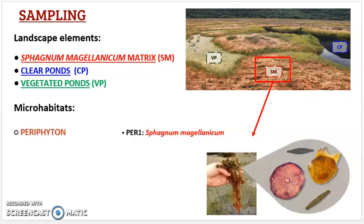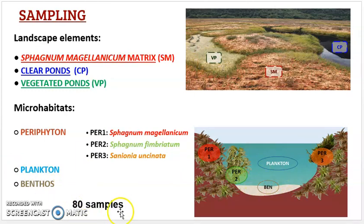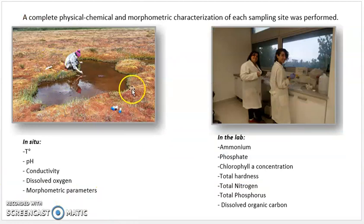And while in the Sphagnum matrix we only find one microhabitat for communities to be in, this is the periphytic associated to Sphagnum magellanicum. In the ponds, we also find periphytic associated to Sphagnum fimbriatum and to Sanionia uncinata, as well as the planktonic and benthic communities. So all of these samples came to a total of 80. And along with the communities analysis, we made a complete physical, chemical and morphometric characterization of each sampling site.